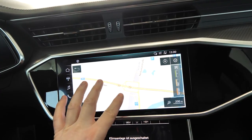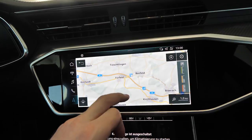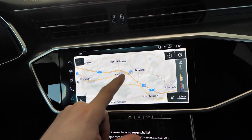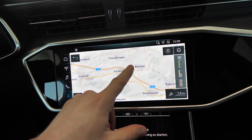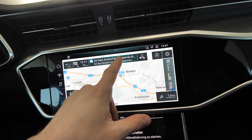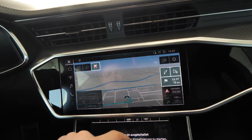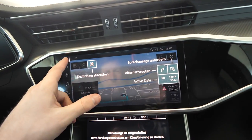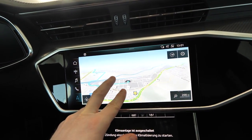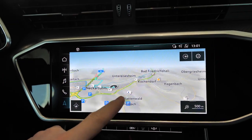So let me go back to the navigation and let me show you, for example, let me navigate to a place. You can also touch the map directly. Let me see here. Yes. And then you touch directly where you want to go. Then you go here on this. Then you go start. And it will load instantly. You don't have to wait. There's no loading time. It's just directly there. So that's a cool thing to see on the car.